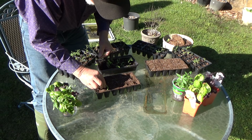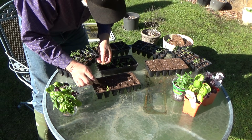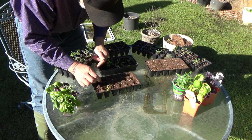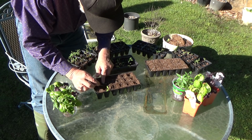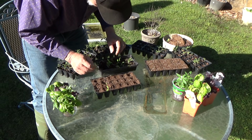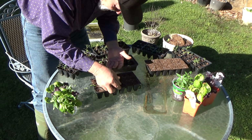I had a contributor write in and said they use chopsticks for this. And a chopstick will work really well. But just a stick off the tree works really well too. And we're just pressing these down in there, just down to their first leaves, making sure you got your roots in there with them. Now while I do this, let's go ahead and take a look at Nora's garden.